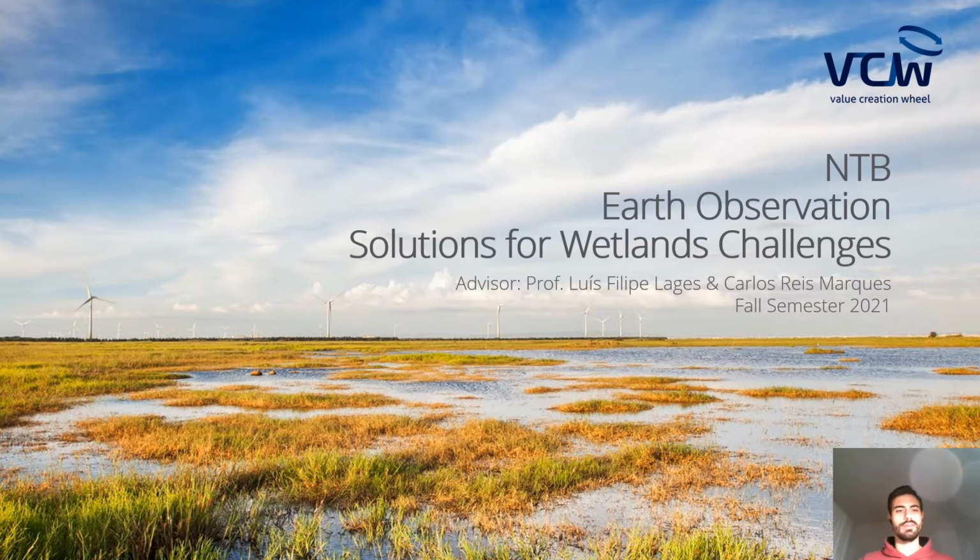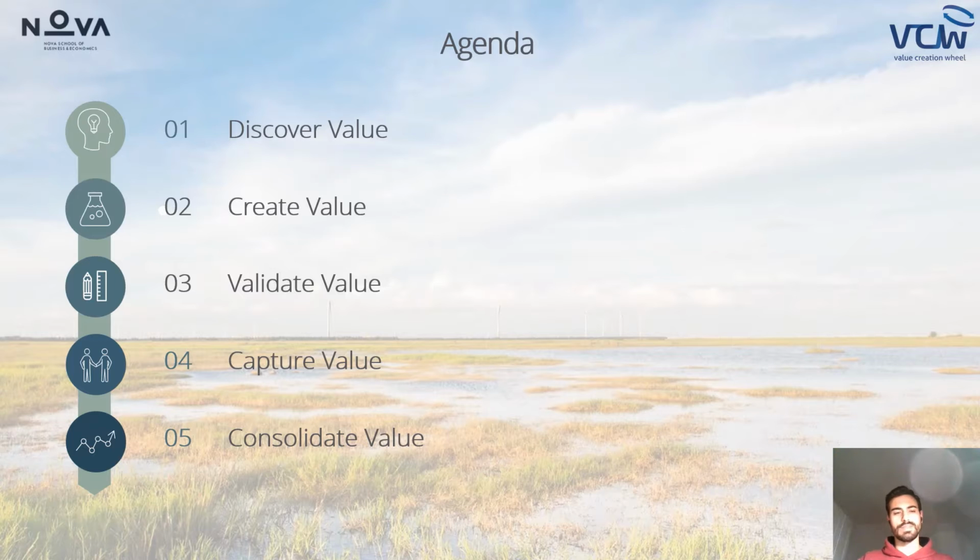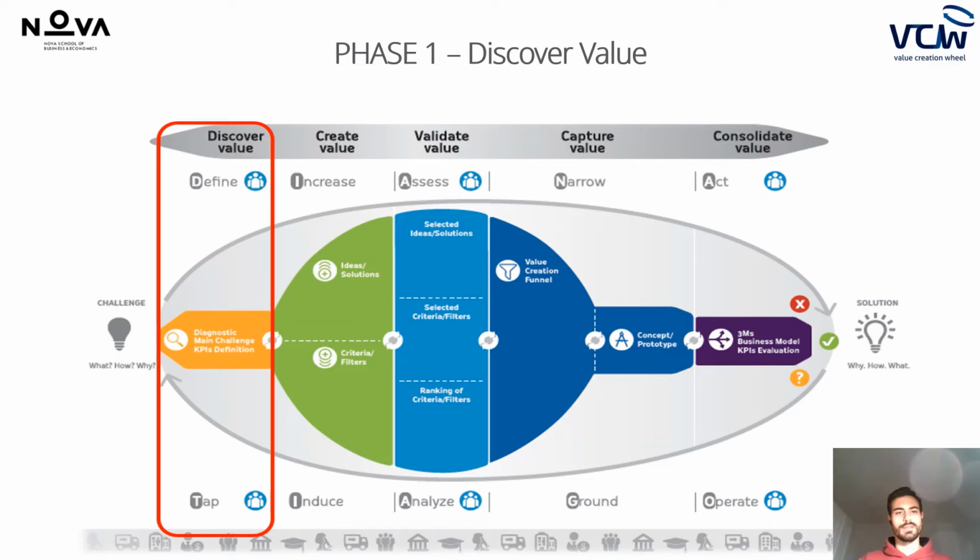So this project is the application of the VCW framework to Earth observation solutions for wetland challenges. Our team is composed of Annabelle, Santiago, Tanya, and me, José. We will present the development of the 5 phases of the VCW, starting with the first phase, discover value.